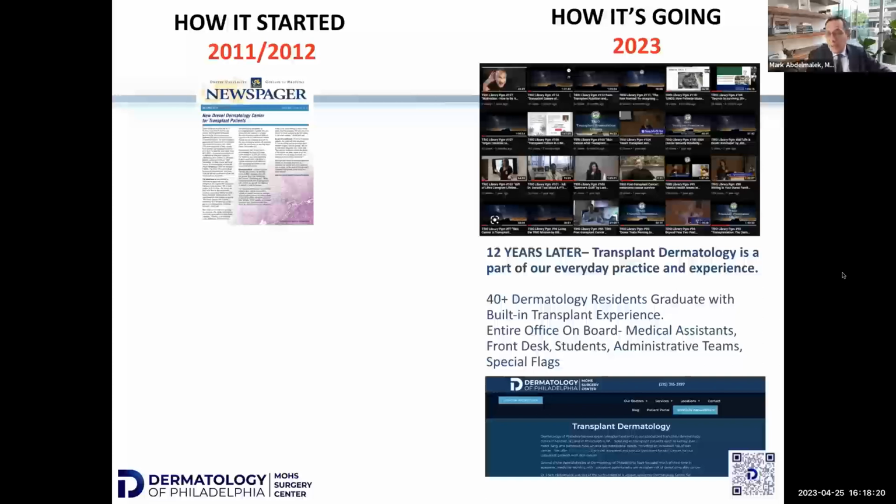Now, for example, in my current office, our entire office is on board. Everybody knows that if you have a transplant patient, they're a VIP. Medical assistants know, the front desk knows, medical students know, even our non-clinical teams know, oh, this is a special group. We've even developed special flags in our electronic medical record that say, this is a transplant patient. If they call, don't make them wait. And they know this, and we really get to know them in the office.